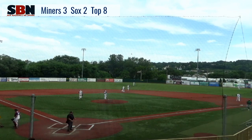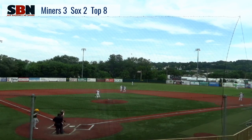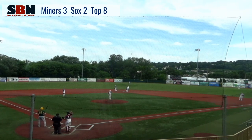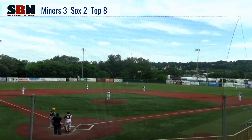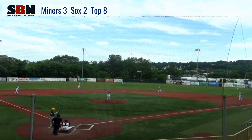Jack Herzing is ready to go. Trying to keep this a one-run ball game. Blue Sox have had their opportunities this afternoon, and they haven't capitalized, but at the same time, they've also had some really, really garbage luck in this game. You hate to blame it on that, but you're right. It's been more than just one circumstance, too.